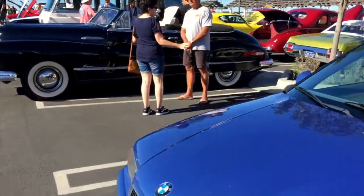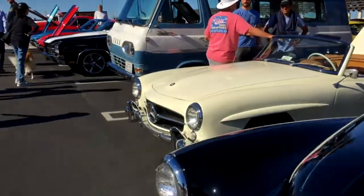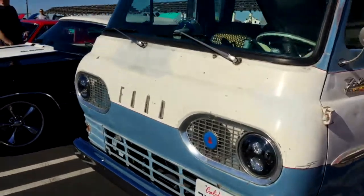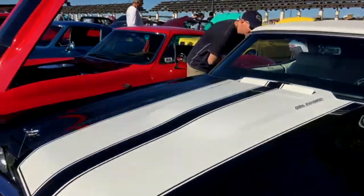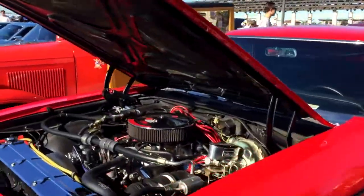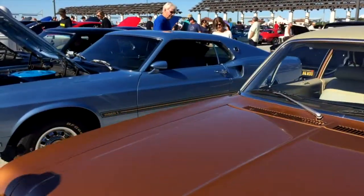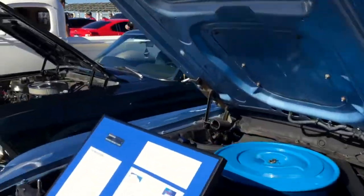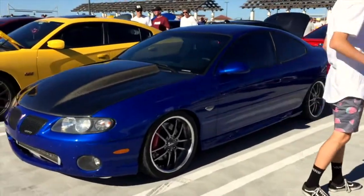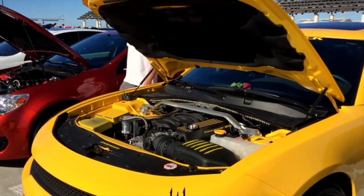A little BMW M3. Great looking Buick. 8. Another little Mercedes, that's beautiful. Falcon Club Wagon, look at that. Chevelle, Corvette, another Corvette. El Camino, great looking little hot rod there. 32. Little Nova, Mach 1 Mustang, another Mustang. Ford truck, GTO. And then a Scat Pack Charger.